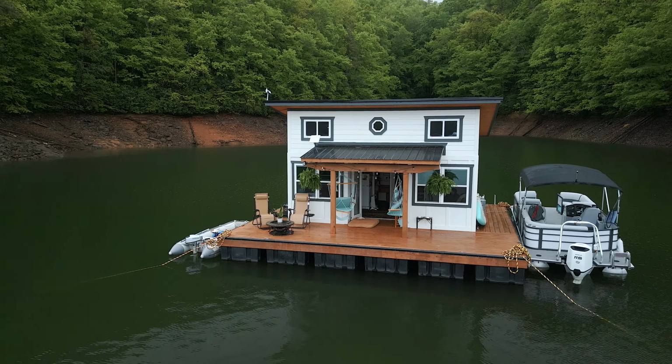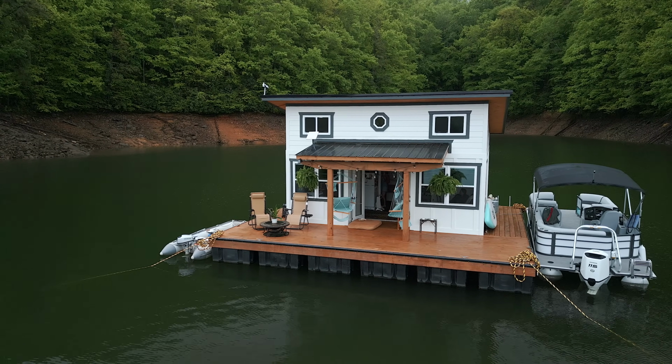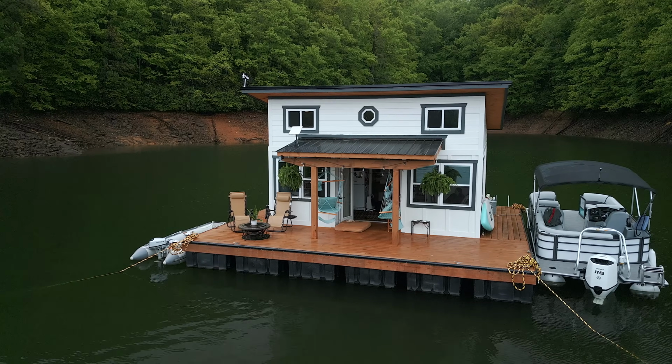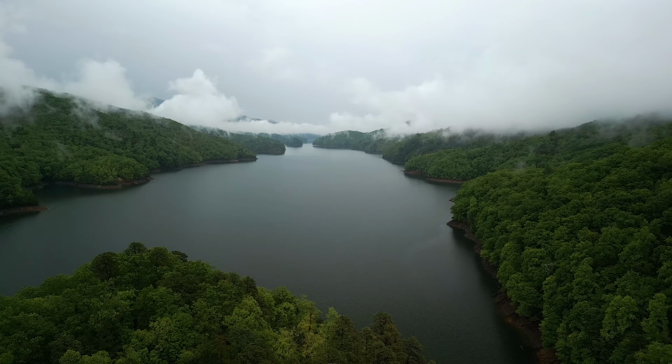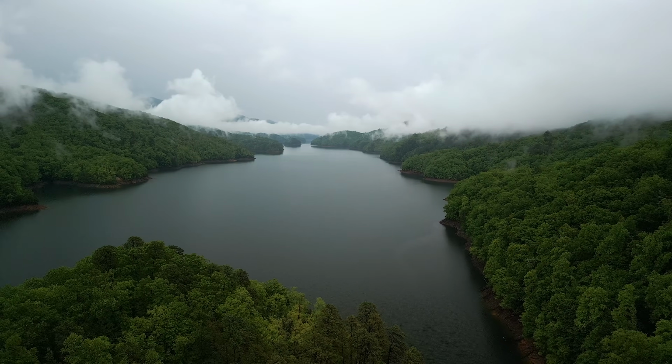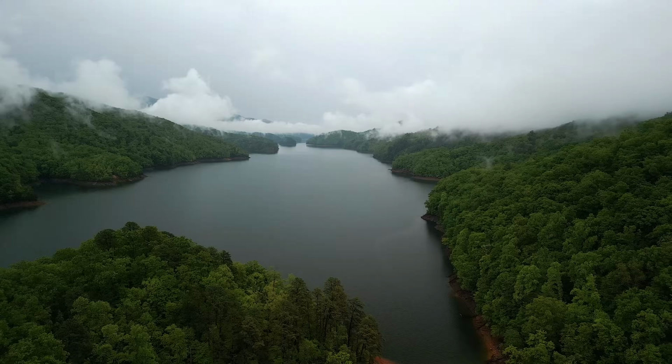This is the first floating house that has been built to the blue placard specifications. I worked all the kinks out with TVA. And TVA is the Tennessee Valley Authority. That's the power company that owns this lake, amongst other lakes where these floating cabins are allowed.